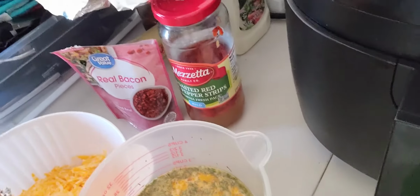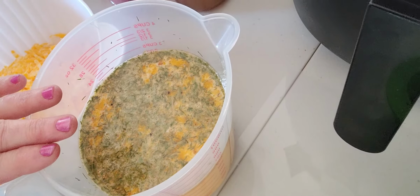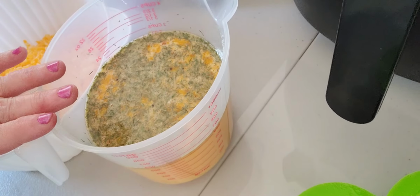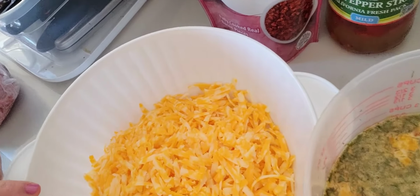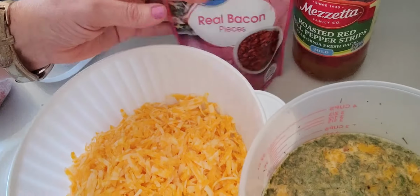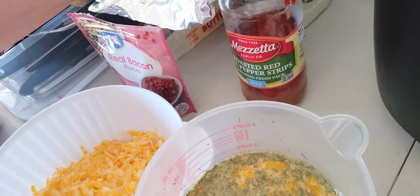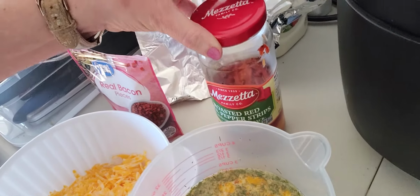This is my egg mixture. I'm trying to get you down because I can't see. I'm upside down. This is my egg mixture. I've got eggs. I like to fluff them up with milk, and I've also got some herbs in here with some salt and pepper. I got my cheese grated right here because next in goes my cheese. Here's my bacon bits I was using, and then the next batch, if I got any left over, I'm going to put some roasted peppers in there. We love these things, y'all.